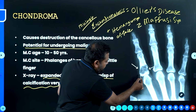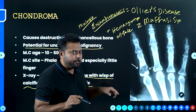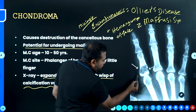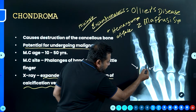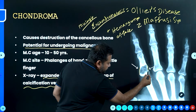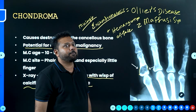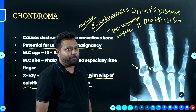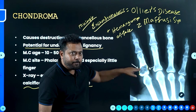See, it is expanded, but nowhere are you seeing breaching of the cortex. There is no breakage in the cortex. The cortex is completely intact. There is no breakage of the cortex. This again is very characteristic.